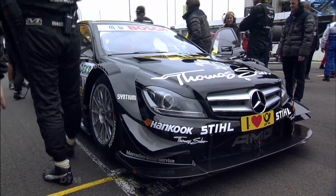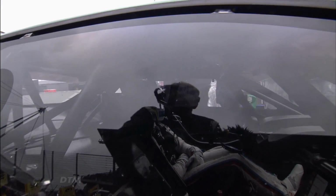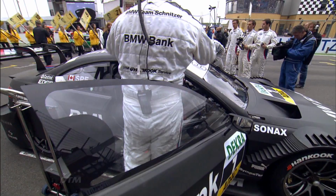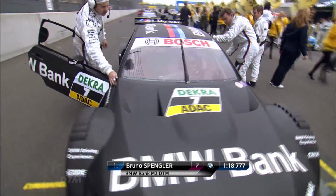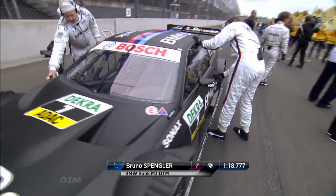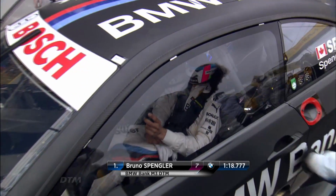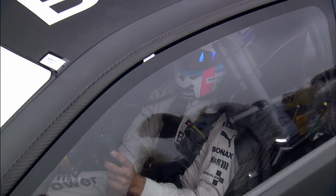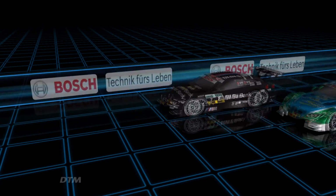And there is Gary Paffett, of course, going into this race leading the championship in the black Mercedes-Benz. This man was the big surprise, of course, Augusto Farfus from Brazil. Farfus, former single-seater ace, former Formula 3000 champion a decade ago, much success in Alfa Romeo and BMW cars in the European and World Touring Car Championship. And let's now check out the grid.